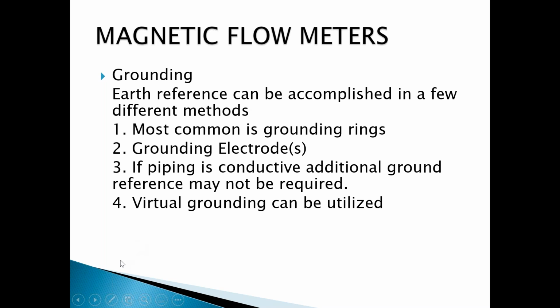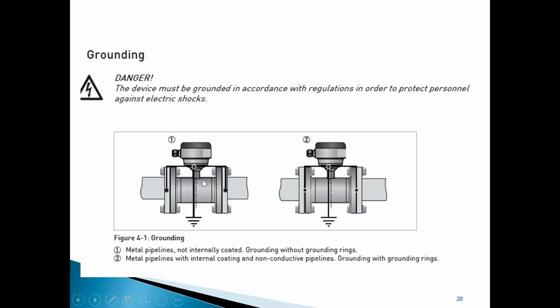Or something called virtual grounding or virtual reference. So here's a case where no grounding rings were used. Simply, a jumper was put to the other side of the flanges because it was a good ground on the piping material, and that was sufficient. Here's a case where now the grounding rings are in between the two flanges.